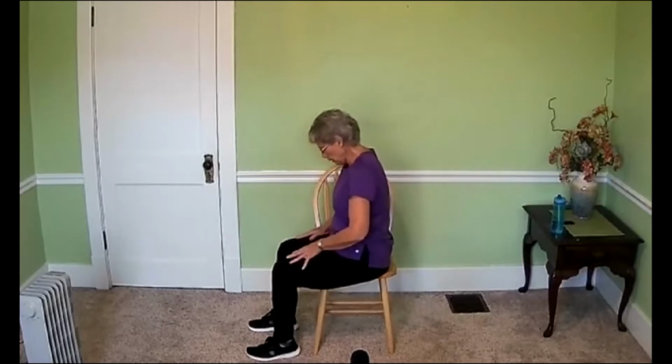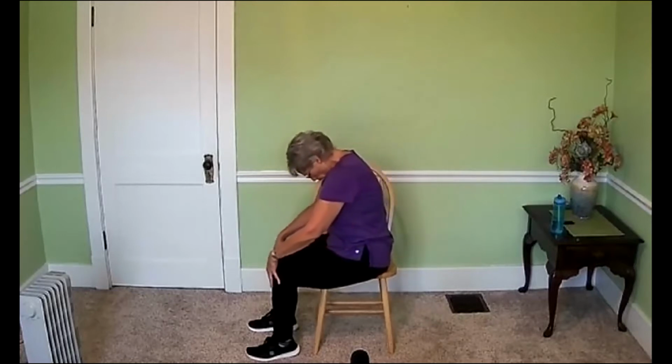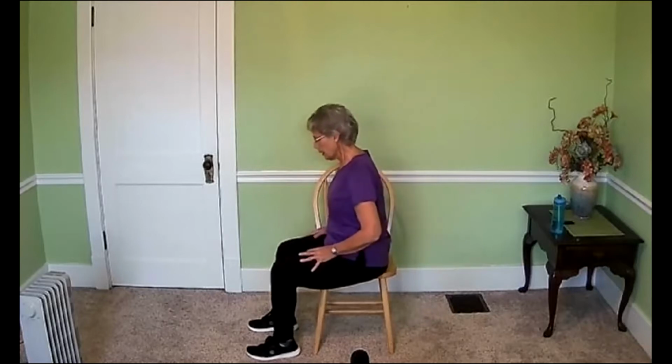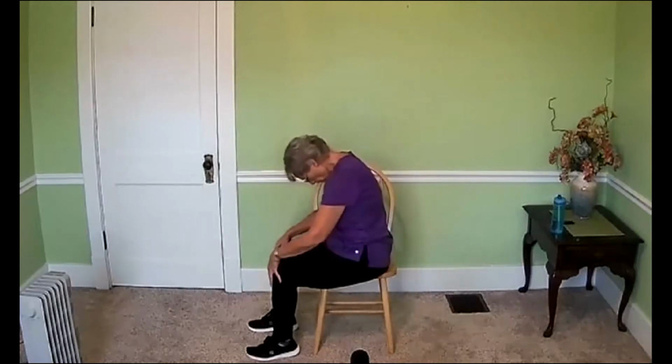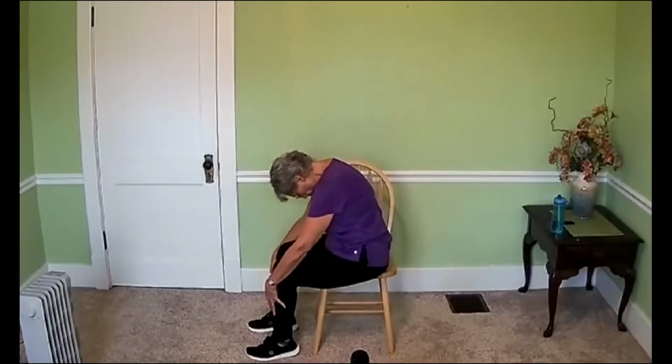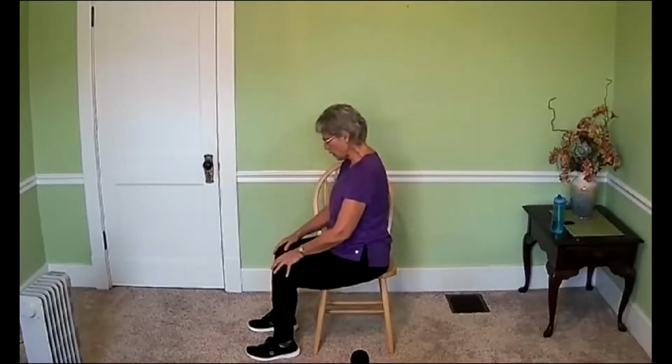Inhale for cow. And exhale for cat. Pull your belly in to your spine. Curl the back like a cat. Inhale for cow, lifting your heart to the sky. Exhale. Slide the hands down, pull that belly button back, curl across the back. And inhale back up to your tall seated position.